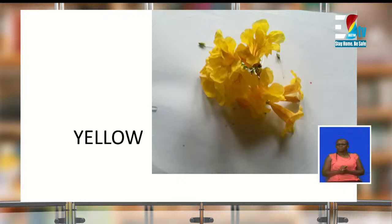Oh, good. Let's look at the other picture there. It's a picture of a flower. What color is the flower? It is yellow. The flower is yellow. Look around yourselves. Can you identify anything that is yellow? Oh, I can hear someone saying, "My t-shirt is yellow. Woo, my shorts are yellow." That is very good. Okay.